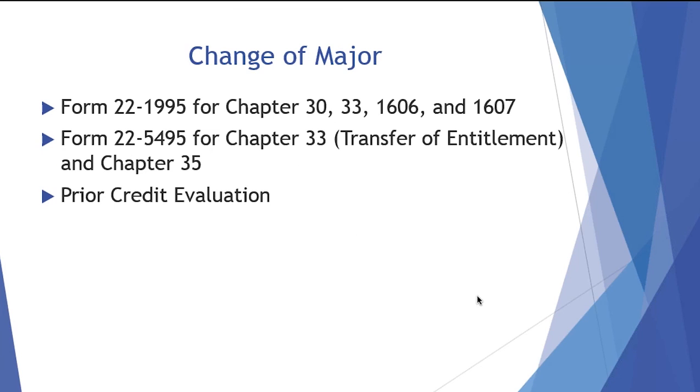If you do have a change of major, Chapters 30, 33, 1606, and 1607 would fill out a Form 22-1995 and also have to have a prior credit evaluation done. For Chapter 33 Transfer of Entitlement students, and Chapter 35, you would fill out the Form 22-5495 and also have to have a prior credit evaluation done.